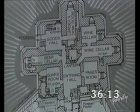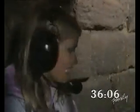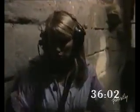It was immediately on your left, some steps going up or down, we don't know which. Yes, there's some steps here. We're on the steps immediately. But they're going right down. Keep going down. I don't think she wants to go down, does she?